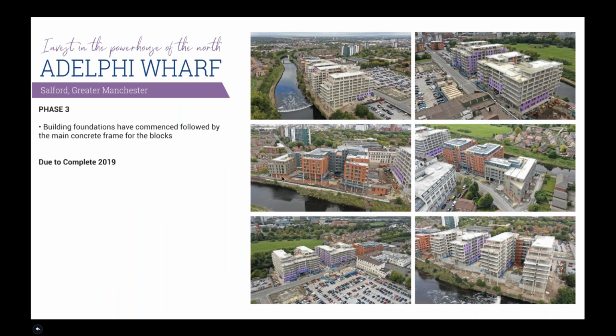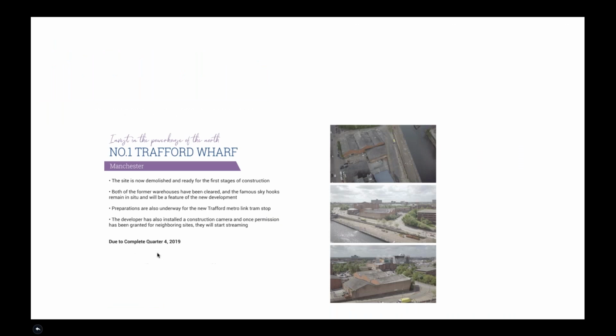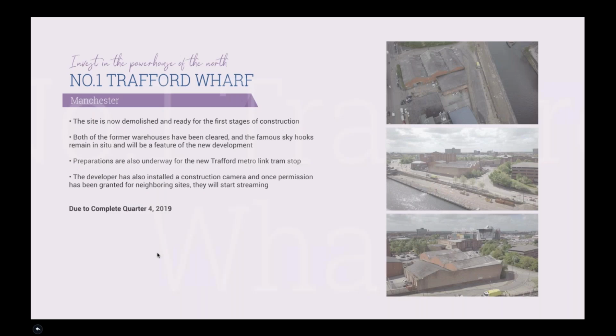However, if we don't receive another construction update for Adelphi Wharf within the next month, this is obviously on our website as well, but Adelphi Wharf will go off, and anything that we have within the last month will be on, essentially. So all these construction updates are what we've had within the last 30 days.